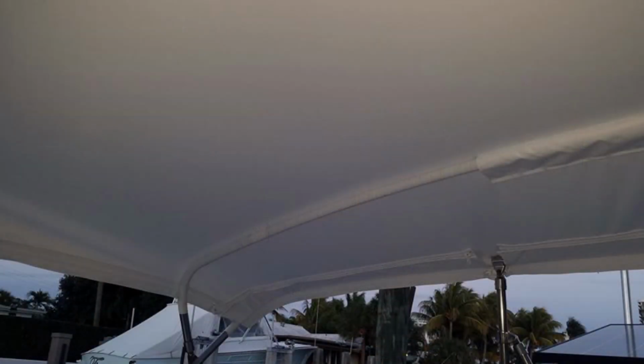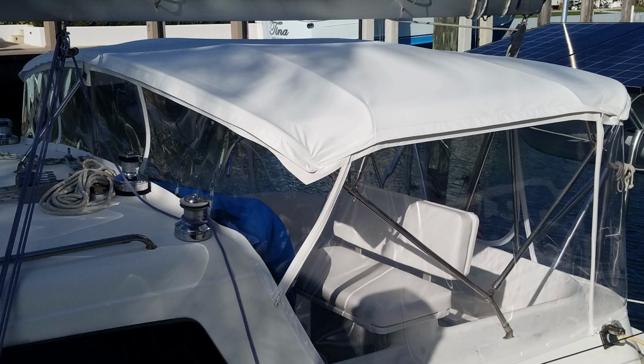Done. One of the big things that we really needed to do on our boat was to replace the bimini enclosure. When we first bought the boat, there was a partial enclosure, and we had replaced the bimini, so then the enclosures didn't really fit. So that was a big project that we needed to organize for. We called a company, they came out, they did the measurements, they made all of our new panels, and now we have a fully enclosed helm station and cockpit area, and it's nice.